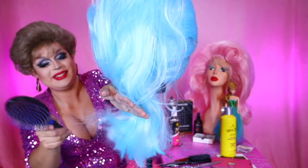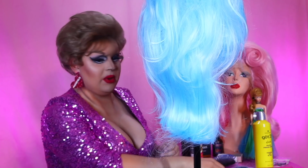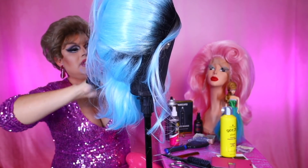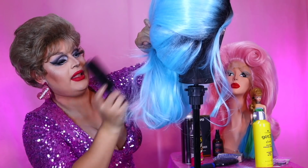Okay, let's just brush out our bottom so we don't have a messy bottom. No one likes a messy bottom. Oh, this is actually perfect for me. I actually can brush through this now and reach it at eye level. Love that. Why didn't I think of that before? Okay, here I go, styling her.